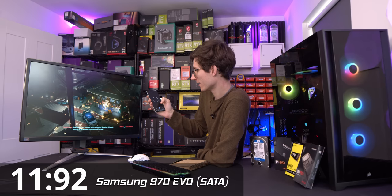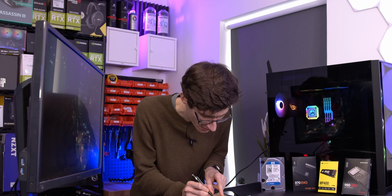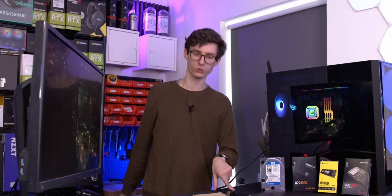Yes. 11 seconds and 92. Maybe caught that a little bit late, but not much in it. 11 seconds. The Gen 4 SSD did it in 10 seconds and 41. This did it in 11.92. So really not much difference there at all now, is there?